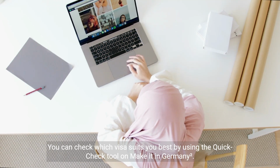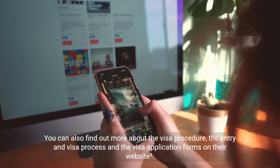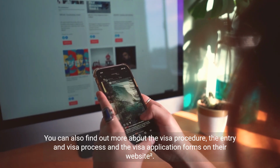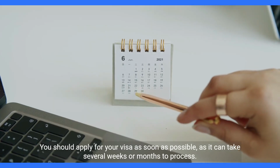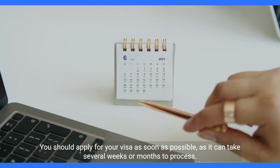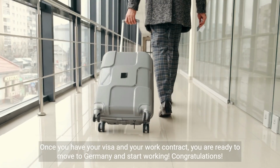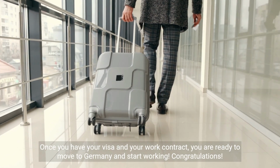You can also find out more about the visa procedure, the entry and visa process and the visa application forms on their website. You should apply for your visa as soon as possible, as it can take several weeks or months to process. Once you have your visa and your work contract, you are ready to move to Germany and start working.